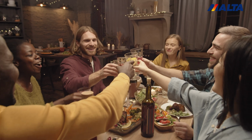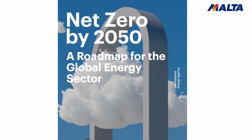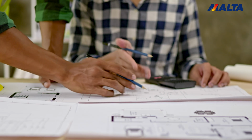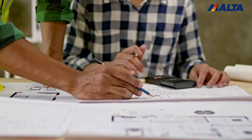And we need to move faster. Of the more than 50 areas critical to meeting the climate challenge, we are behind in 47. To make up for lost time, we must accelerate our transition to renewable energy.